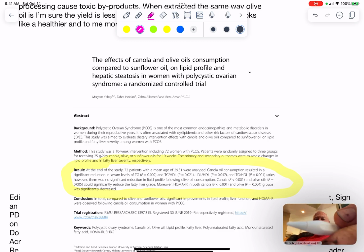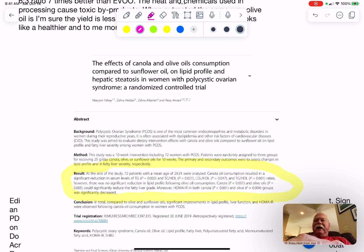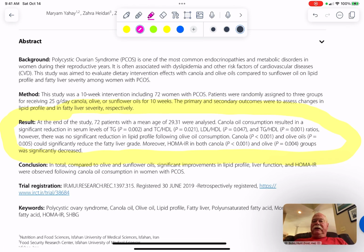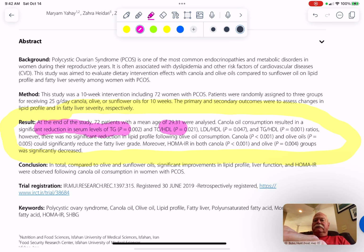And this is another one where they were studying the actual lab values of different markers on a controlled diet. This is randomized. All those 13 studies were randomized and prospective. In this one, they had 72 patients. Mean age was 29. They were polycystic ovarian patients who usually have insulin resistance and high LDL, hairy lips, and polycystic ovaries with dysmenorrhea and diabetes. The canola oil resulted in a significant reduction in the triglycerides and the triglyceride HDL ratio, and there was no significant reduction following olive oil consumption.